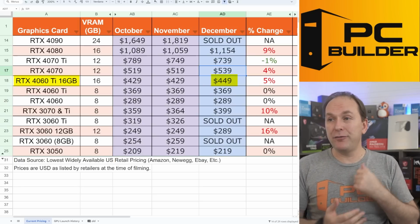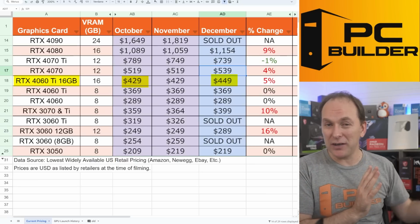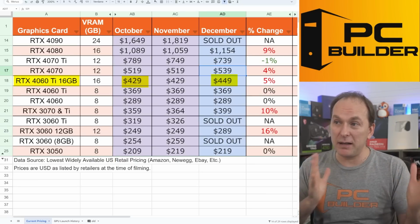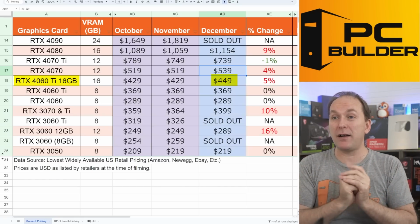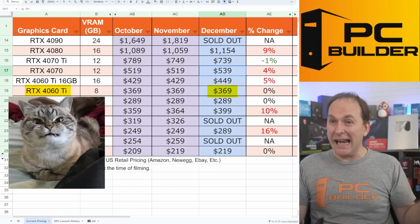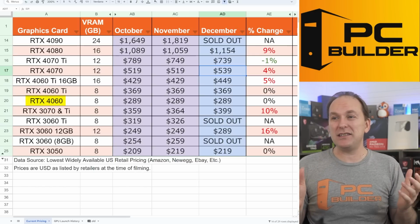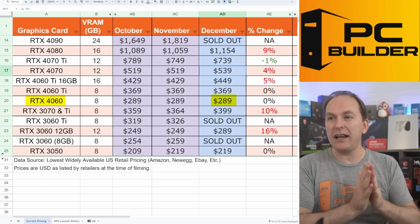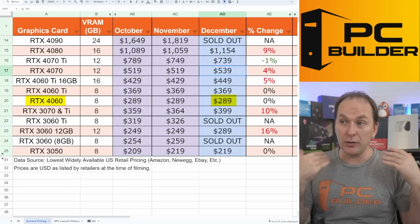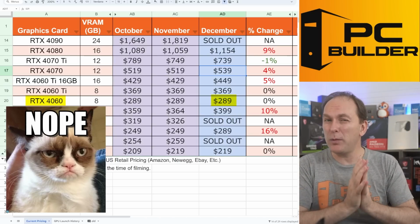Pricing on that back up to $449. The best price was $429, the same price it's been since October, and since even before that, basically they cut the price when the 7700 XT came out, and it's been hovering there. However, it has gone back up for the 16 gigabyte model. You can pick up the 8 gigabyte model for $369, but you're talking 8 gigs of VRAM for almost $400. Pretty insane. And the RTX 4060, again, $289. It had been kind of hovering around $269 during the holiday period, but those have largely sold out. $289 is the best price for it. Again, these are GPUs that probably nobody should be buying right now.